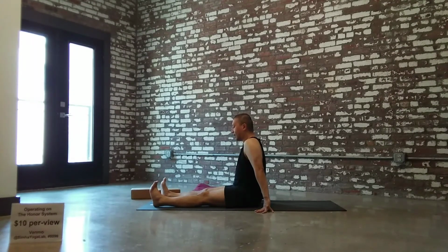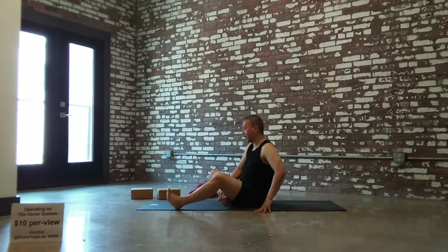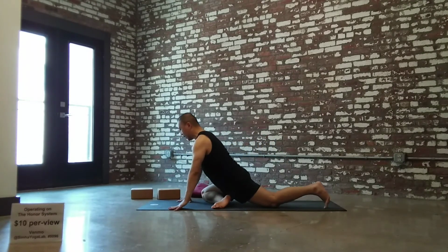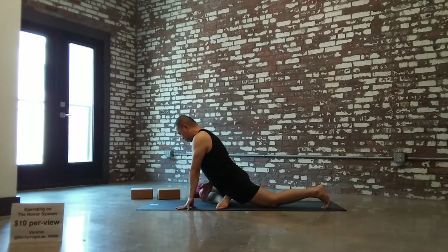Okay, second side. Come back to neutral. Draw the right heel in. Swing the left leg back. Set up for your pigeon. You're on top of the right shin. Right knee, right thigh, ankles out to the side.